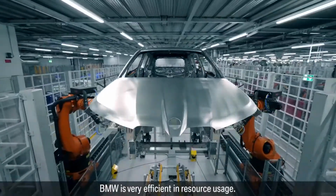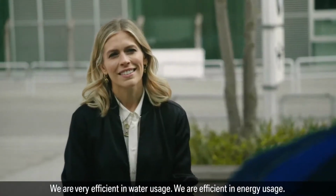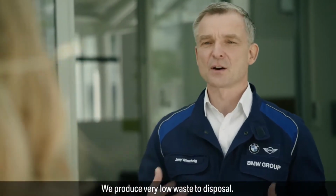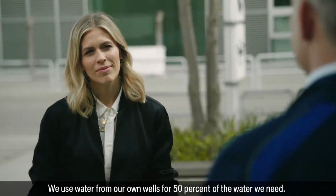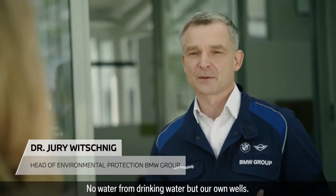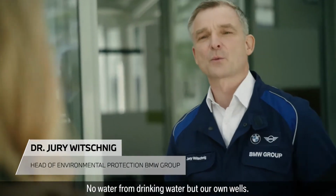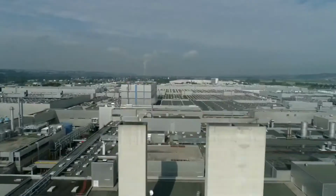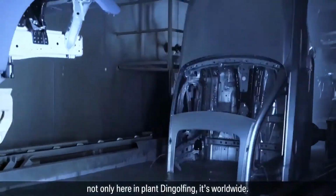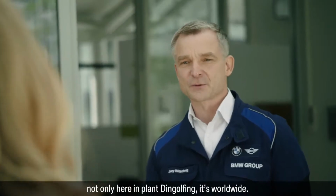BMW is very efficient in resource usage. We are very efficient in water usage, we are efficient in energy usage, we produce very low waste to disposal. We use our own wells for 50% of the water we need. No water from drinking water, but our own wells. We recycle the water within the paint shop. 50% of the water we reuse, and that means we have very high efficiency. Not only here in plant Dingolfing, it's worldwide.